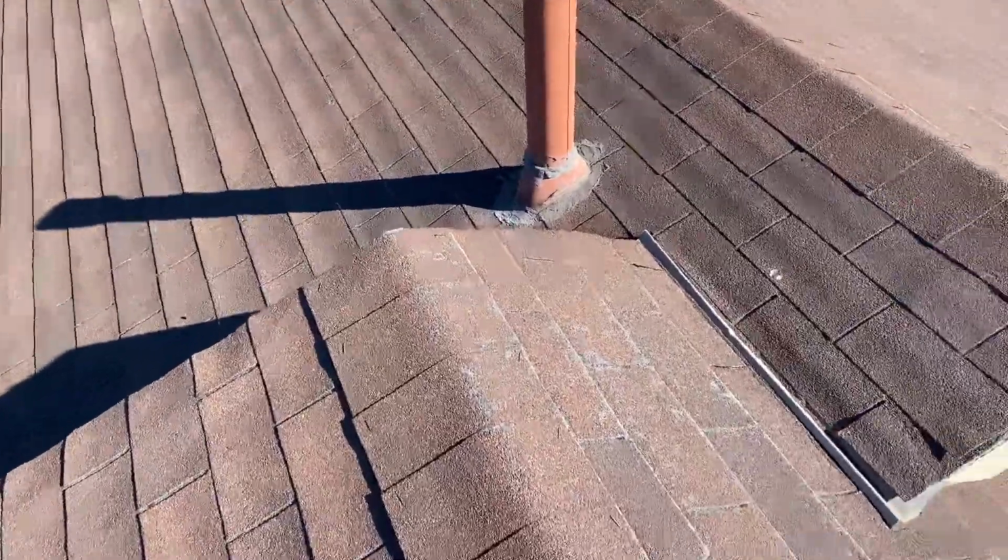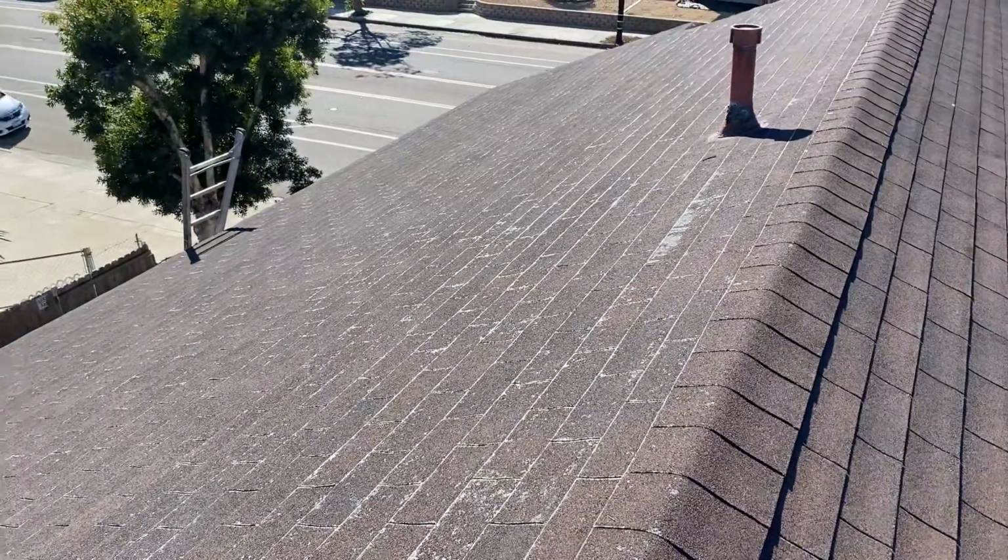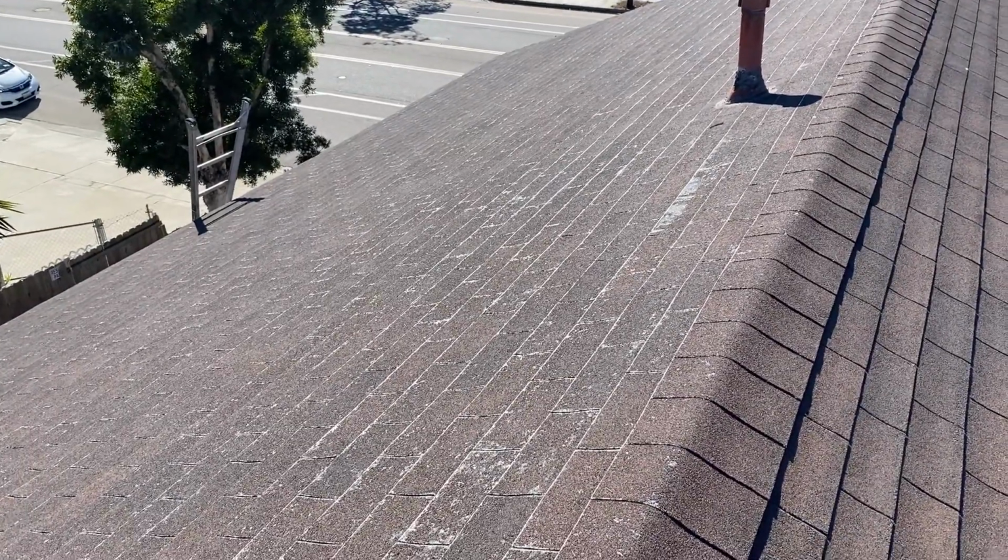But this roof definitely needs to be redone. This roof has gone past repair. The fact that there are 3 layers on this roof and it's still leaking is a major concern. That's it for my inspection.